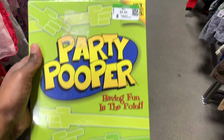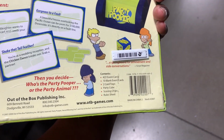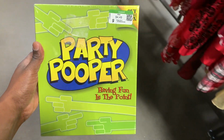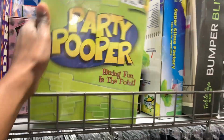Next came across this Party Pupa game. I always try to scan any of these like brand new and sealed games because some have some really high value and then others are pretty much worthless. And the sad thing is, this one in particular is pretty much worthless. So I just went ahead and put that one back on the shelf.